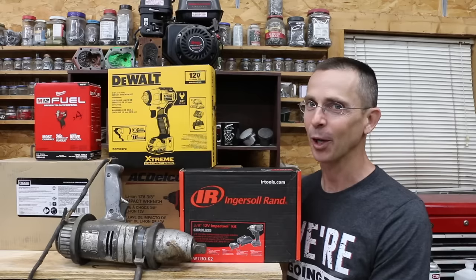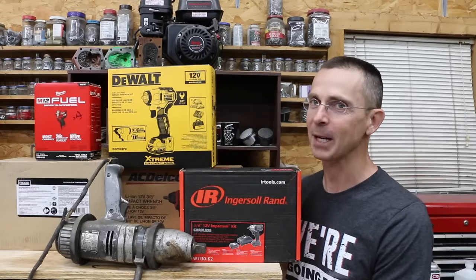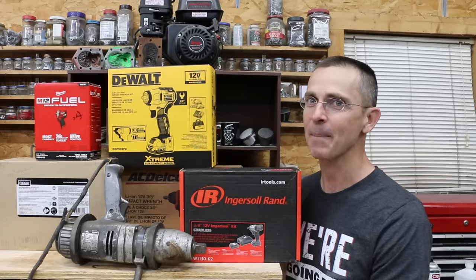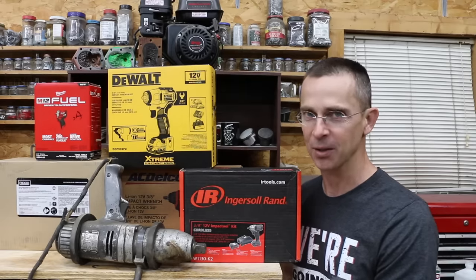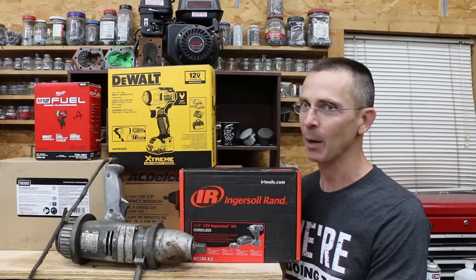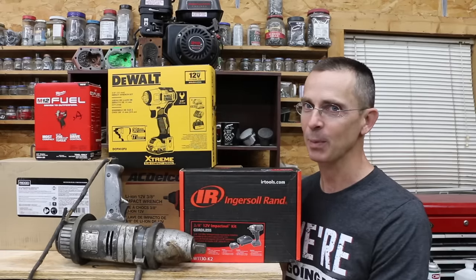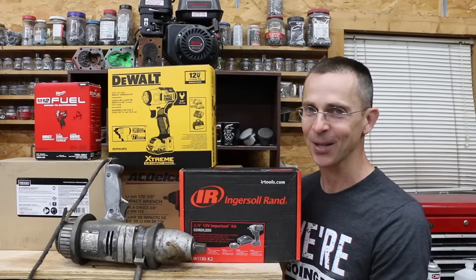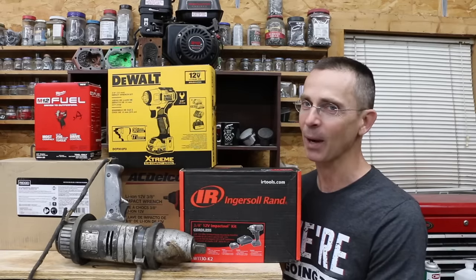When it comes to working under the hood of a modern vehicle, bigger is definitely not better when it comes to impact tools. So the question is, will a modern impact wrench, one of these subcompact versions, actually outperform a monster of an impact wrench like this one? Today we'll be testing five different brands, the least expensive one under $100, and the most expensive one $300. So let's get the testing underway and see which brand is the best.